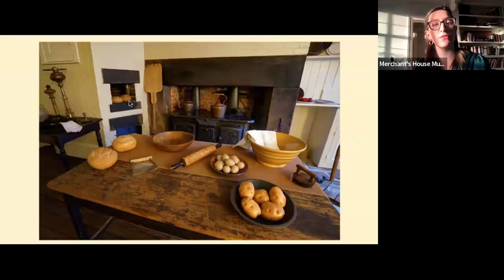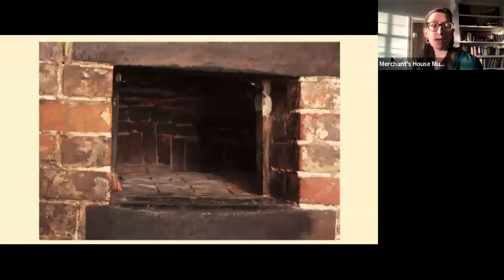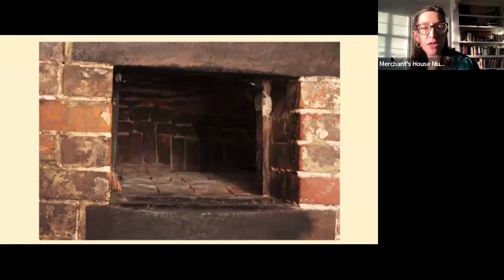You see to the left of the stove here, the beehive oven is built into the brick. Here's the opening of that beehive oven. It's dome shaped like a beehive on the inside. And it works very much like a brick pizza oven.